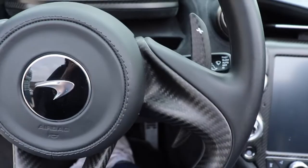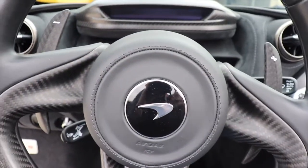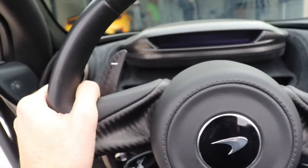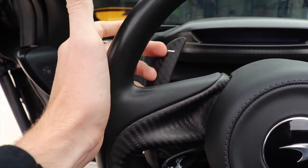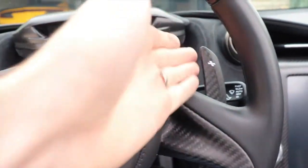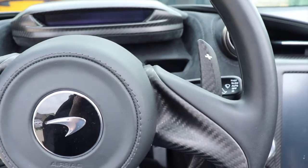That's pretty nice. And one cool thing about the McLaren is for people who drive one-handed or something, you can actually upshift and downshift using one paddle. So if you upshift, you just push forward, representing this pushing back, and it upshifts. Pull back and it downshifts. Vice versa over here. So that is pretty cool.